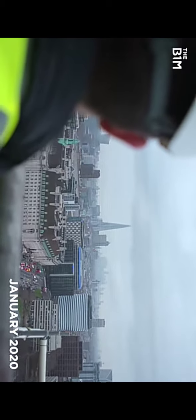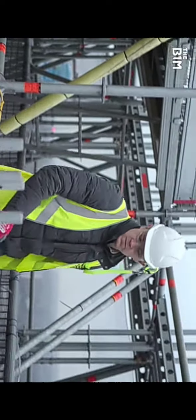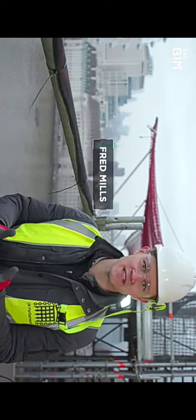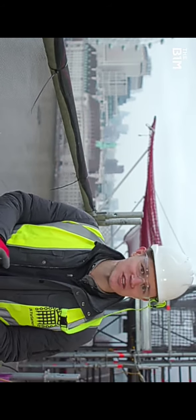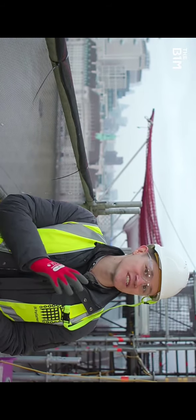I'm in a truly unique location. Only a handful of times in history has temporary scaffolding enabled people to stand here, outside the clock face of one of the world's most famous landmarks. We're here to show you how the clock tower known as Big Ben is getting a 21st century makeover.